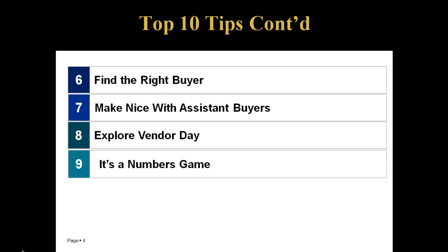Tip number 9, it's a numbers game. I can't even tell you how many students of mine have called me after they started going after chain stores, and they just don't realize how many retailers they have to go after in order to get that one hit. And the thing about selling to retailers is that you just need one chain store to say yes to your product, put it into their store, and have the product sell during a test, to ultimately get your whole business to change. One successful major retail order can change your business completely.